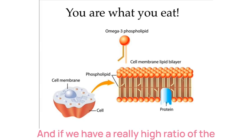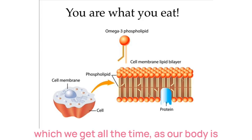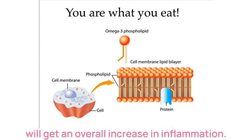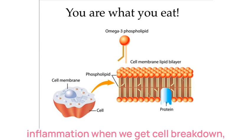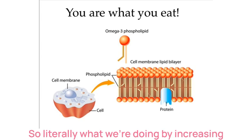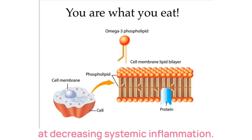And if we have a really high ratio of the omega-6s to 3s, when we get cell breakdown, which we get all the time as our body is living and metabolizing things, we will get an overall increase in inflammation. If we have a more balanced omega-3 to 6 fat ratio, we are going to have a decrease in inflammation when we get cell breakdown, or at least not as pro-inflammatory. So literally what we're doing by increasing omega-3 fats is a long-term solution at decreasing systemic inflammation.